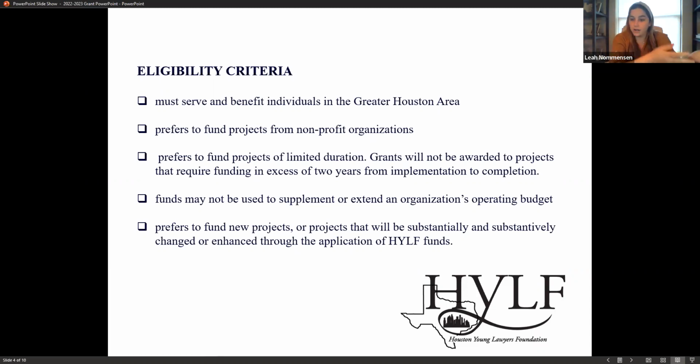We like to have our name on it, and that is one of the criteria, is to say that you received your funding from HYLF in some acknowledgement way. And so selfishly, we like to be able to fund a discrete project that we can say, hey, look, this is what we did, rather than we gave 5% of a max budget for a project that's been going over 20 years. That doesn't really help us quantify our help in the community. So grants will not be awarded to projects that require funding in excess of 2 years from implementation to completion.